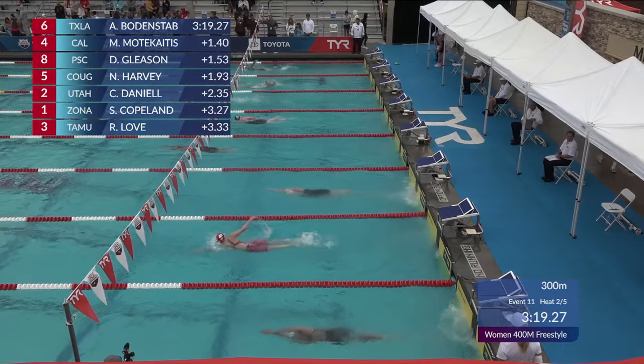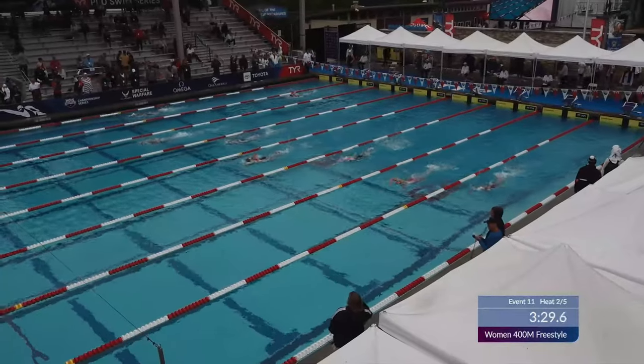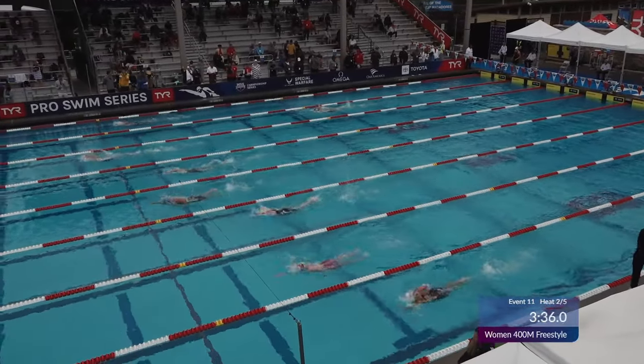Amelia Bodenstab into the lead now, 100 to go. 3:19.27 as she turns ahead of Motokaitis. Danielle Gleason in lane number 8 is in third spot.